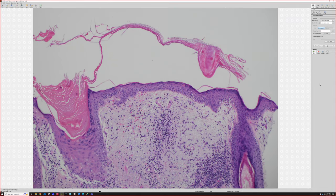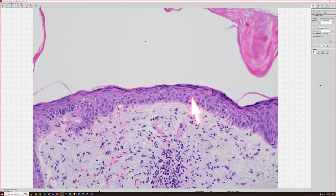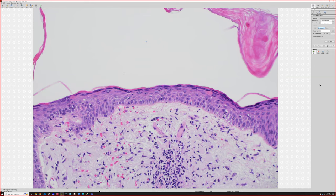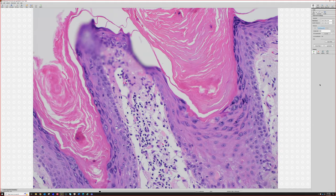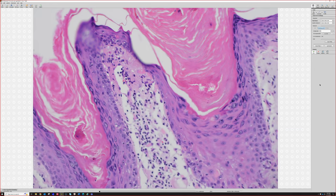Here, we see occasional dying keratinocytes, like right here. But really, the interface itself, the basement membrane, looks pretty clean. So there doesn't look like there's much active interface going on here, but there are a couple of dying keratinocytes. Over here, though, it's a little bit folded. But look, multiple dying keratinocytes. The basal layer is getting a little jagged.